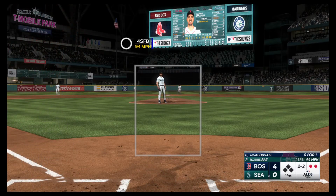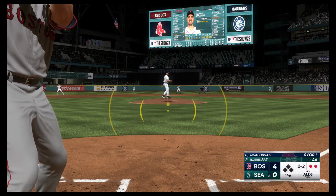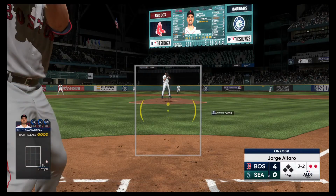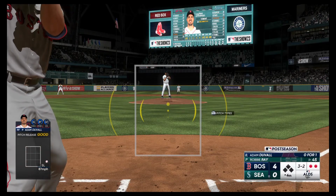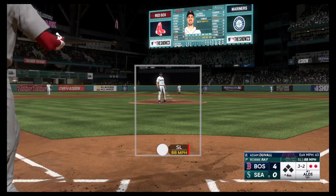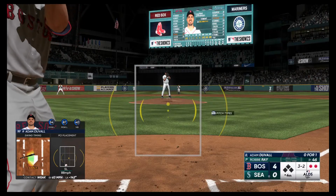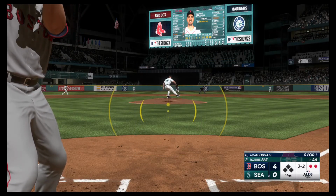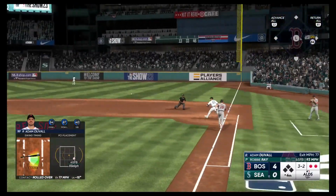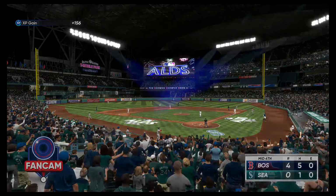And another ball. Next pitch is outside. Full count now. 2 down, nobody on. Stays alive. And here it comes. Ground ball up the middle. Gets it to first. 3rd out. Red Sox go down 1-2-3.